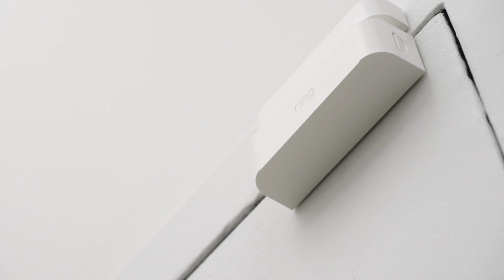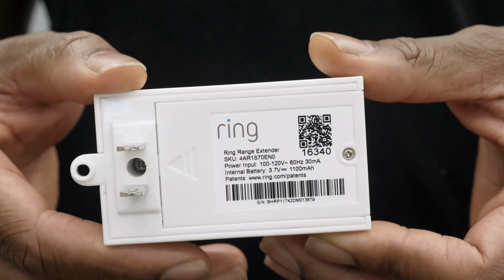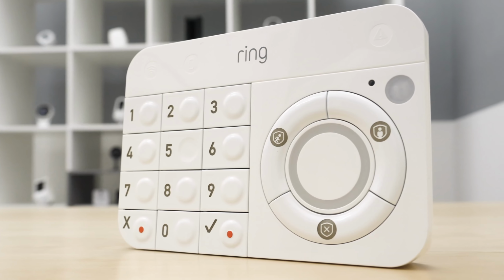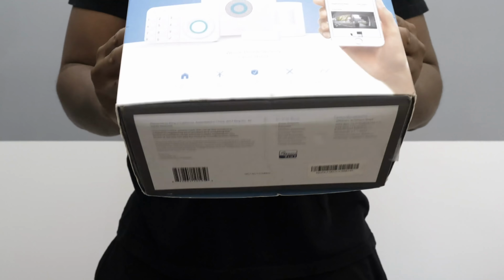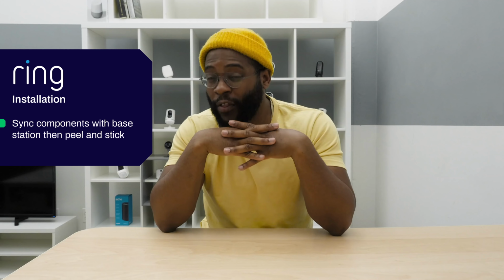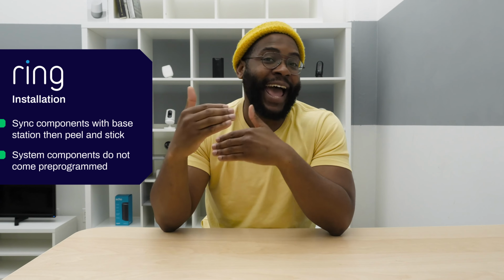So you'll continue that process with your door sensor, you'll plug in your range extender, and you'll set up the Ring Alarm keypad. Overall, Ring Alarm, pretty straightforward setup, but I will note that you don't have all those pieces coming pre-programmed in the manner that you do with a lot of other home security systems, and that definitely adds time to the overall setup process.